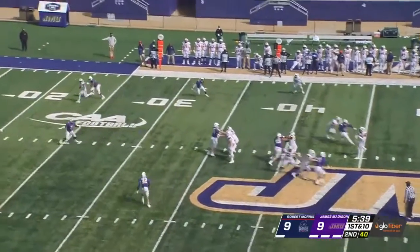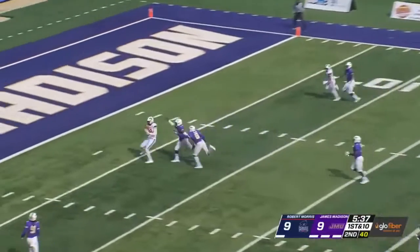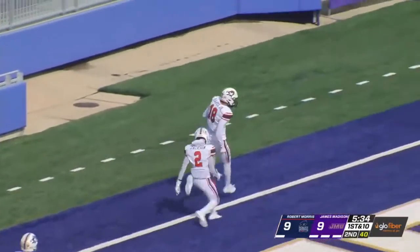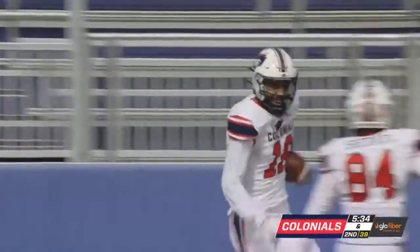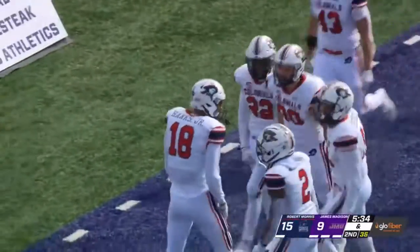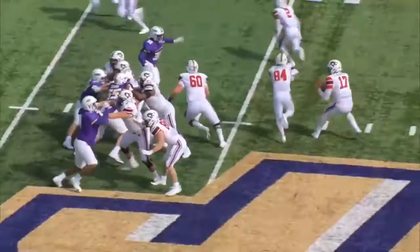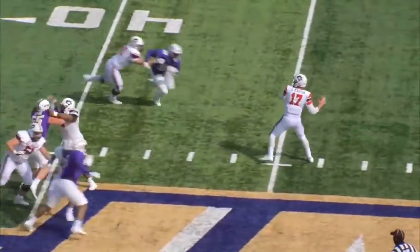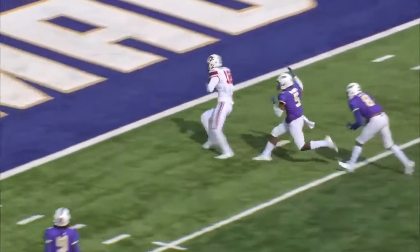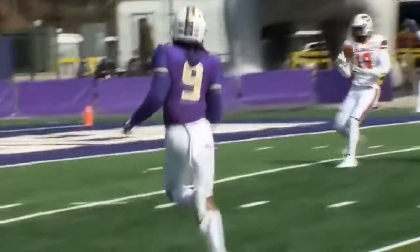Stepping back, Martin waiting for the play to develop, throws over the middle, and it is pulled in by one hand. What a grab for Jerry Hanks Jr., a redshirt senior, and he recaptures the lead for Robert Morris. Yeah, Martin could have had a cup of coffee through that against man coverage. Tremendous catch by the receiver. He had 2 that were on the coverage for the Dukes.